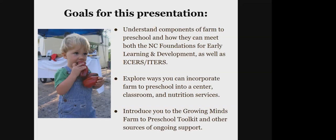And we're going to do all that by doing kind of a deep dive into our Growing Minds Farm to Preschool Toolkit, and also talk to you about some of the other ongoing sources of support that we offer at ASAP in case you need more support.